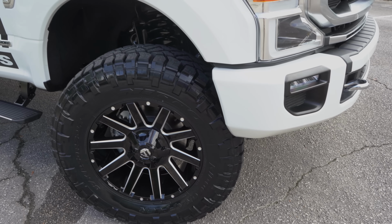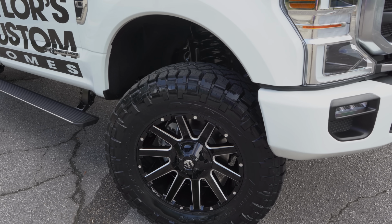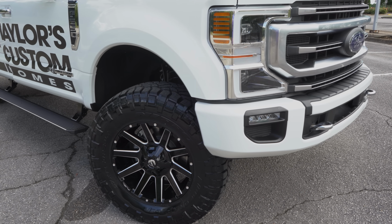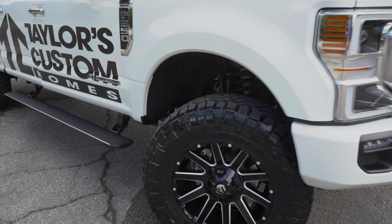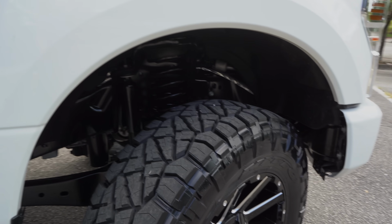For whatever your purpose is. Now, I will tell you that Taylor was kind of back and forth between this and the Toyo Open Country RT, because those are very comparable tires, and a lot of people don't realize it, but they're actually owned by the same company. So Toyo and Nitto's parent companies are the same. So it's pretty cool stuff there. I don't think that they're built on the same assembly line or anything like that, but it is something that you definitely need to know about.